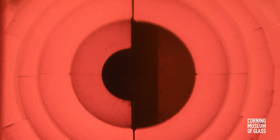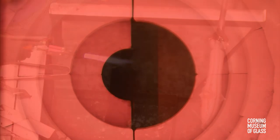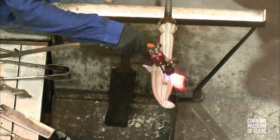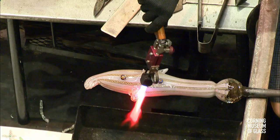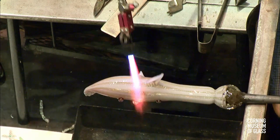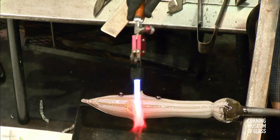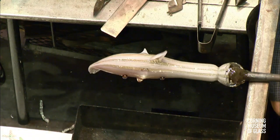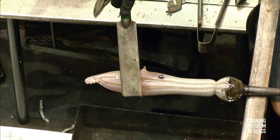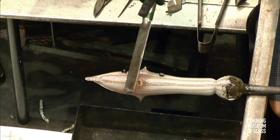So a lot of that prep work is what was necessary to be done before he even came into the hot shop to create this amazing piece this evening. Any questions that we have about that so far? There's at least 21 eyes on this piece. So it's going to have a good watch over us when it's finished.